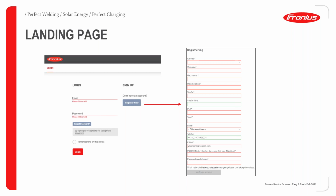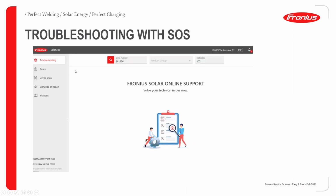So there is a separate process. There is a separate webinar for the SOS tool. It explains each and every topic in detail, how you can create cases, how you can do an exchange. But I will give just a brief introduction to each topic. Normally when you enter the SOS tool, you can see menus called troubleshooting, cases, device data, and exchange or report.